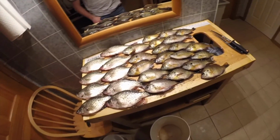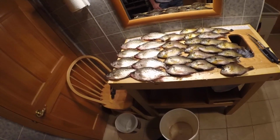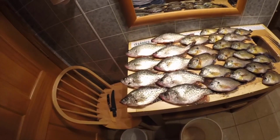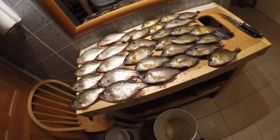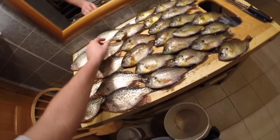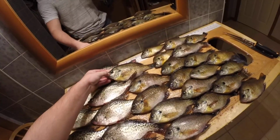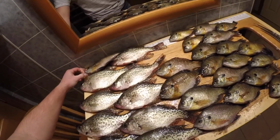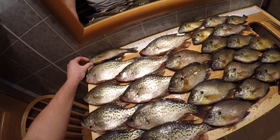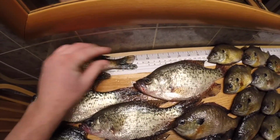Okay, had a pretty good day out in Redstone. We were out there for probably about 7 hours. This is what we ended up keeping. Got a couple really nice crappies. They're about 12 inches. This one's a little bit bigger. Got some big gills. This guy right here is our biggest. Ooh, slimy. Oh boy. He's probably, I don't know, put up this measuring tape. Just under 9 inches.